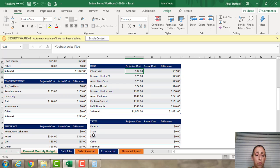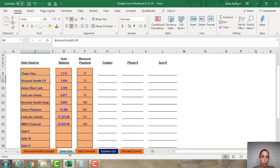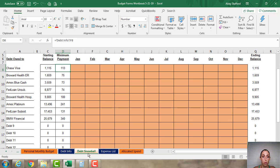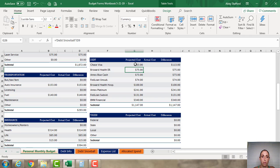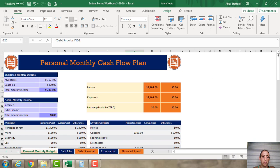into the budget tab. So okay, to make the budget form work, what we would have to do is go back up here to the first minimum payment, and actually go back to the debt info page, and we're going to change that to the 113, so that it then flows through to the minimum payment amount, and then that would flow onto the budget page, and everything would be updated, and the balance would be 0.